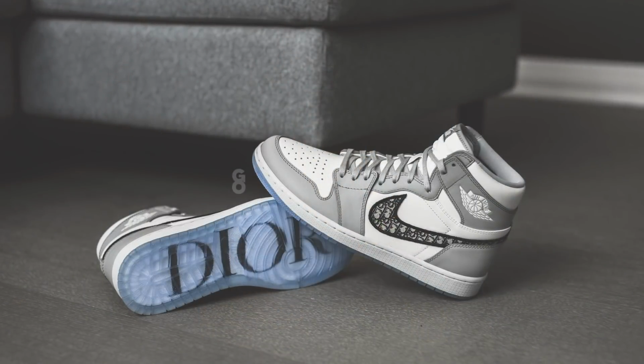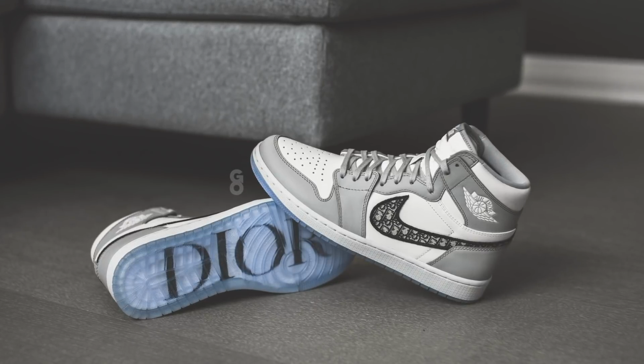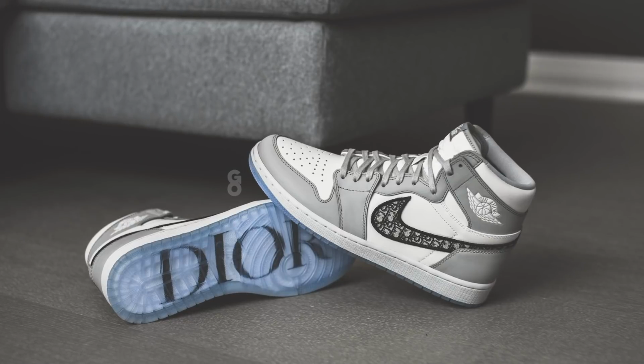This collection marks the first time that Jordan Brand has collaborated with a high-end fashion brand like Dior. And because of how limited this shoe was, despite the fact that the retail price alone is super high, the resale prices on this shoe are even higher, and they're reselling for over 15,000 to 20,000 Canadian dollars.